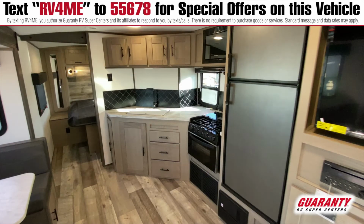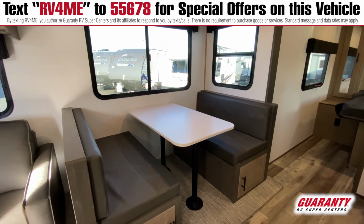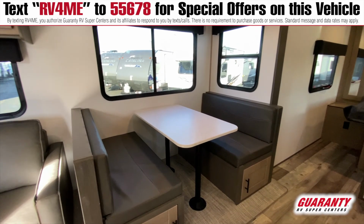Nice size refrigerator, and of course the booth dinette that drops down into another bed if you so desire. But it looks like a very spacious one that could sit 4 people very comfortably.